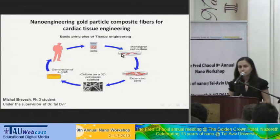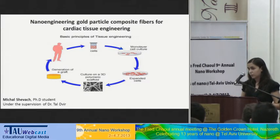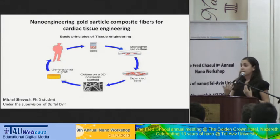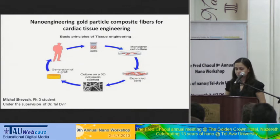Go back. So the aim of tissue engineering is to regenerate damaged tissues or organs. The basic principle of tissue engineering is to combine cells with a scaffold that is going to mimic the extracellular matrix of the organ.